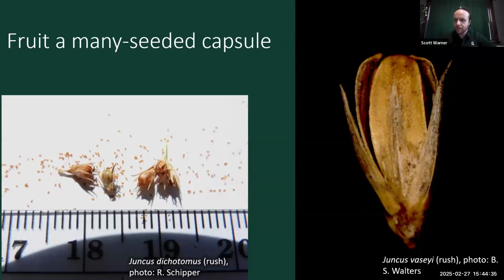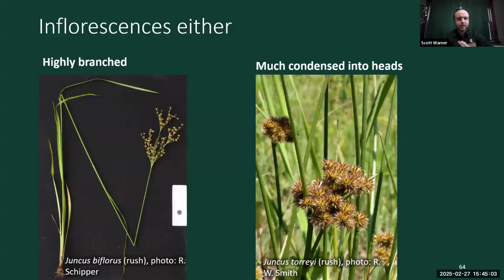So a capsule is a fruit that dries out and dehisces or splits open across multiple sutures, multiple lines of splitting, as you can see on this photo of a Juncus fasciae capsule on the right. And on the left, we've got about 5 capsules of J. dichotomus with many seeds spilling out on that white background. The inflorescence in Juncus is either highly branched, as in Juncus biflorus here on the left, or it's much condensed into heads, as in Juncus torreyi here on the right.